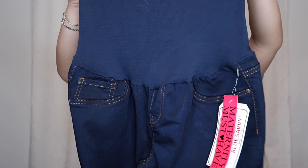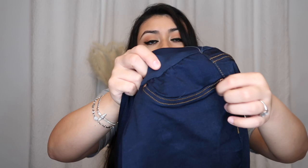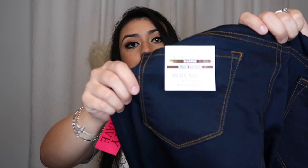These have the same kind of pocket detail, but again, they're not real pockets. They're just there for decor, I guess. They have the back pockets here. These are from Blue Savvy as well. They are the super stretch, and they are in size extra large.